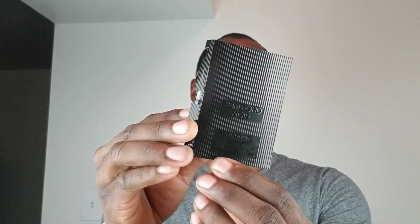Here's my first impression of Tom Ford Noir 2017 Anthracite. This is a presentation of a little sample I got. I went to Nordstrom earlier today and was just looking around at fragrances, and they did have the new Tom Ford Lost Cherry. So my scent of the day is the new Tom Ford Lost Cherry. It's a real heavy dose of black cherry so far.